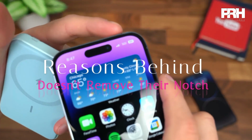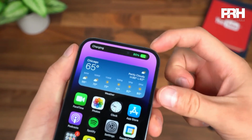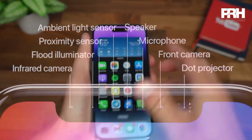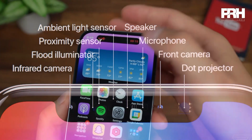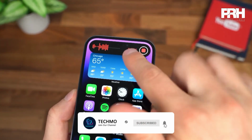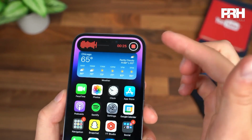Reasons behind why Apple doesn't remove their notch. There are several reasons why Apple has remained committed to the notch design. Firstly, the notch provides a way for Apple to house the vital components of the iPhone, such as the front-facing camera and other sensors, without taking up too much space on the display. As the display continues to get larger and the bezels continue to shrink, the notch becomes a necessary design element to provide the necessary space for the components.